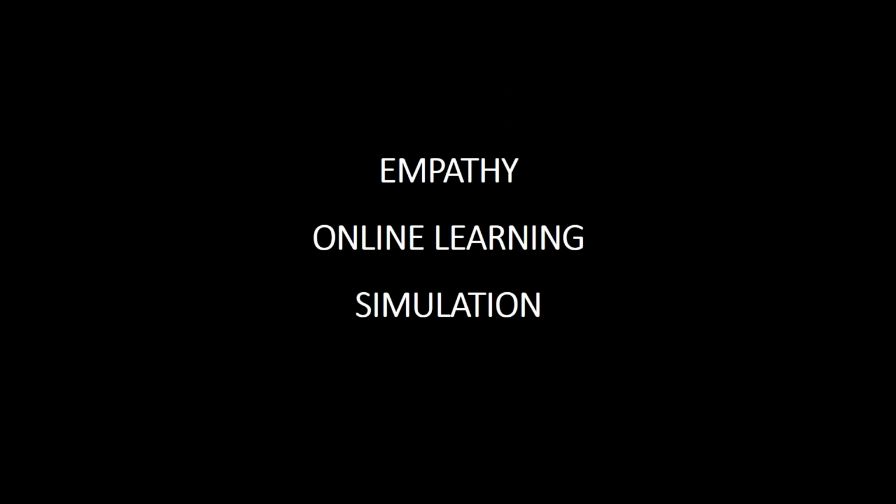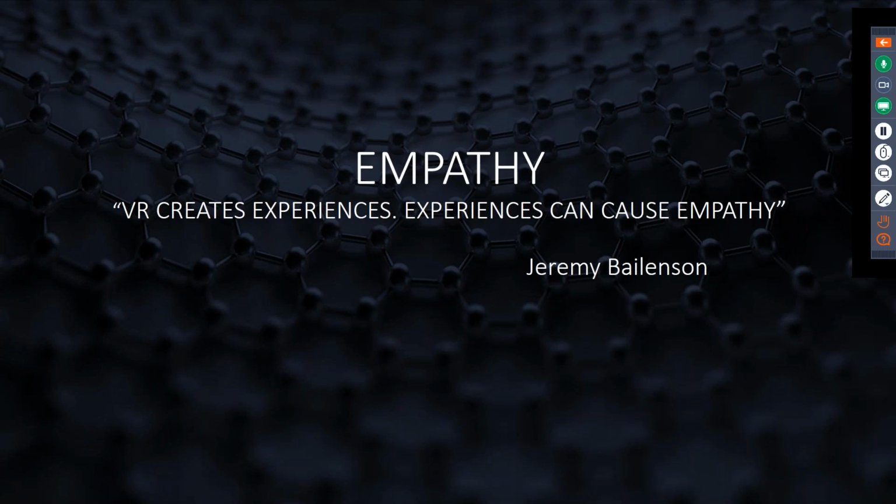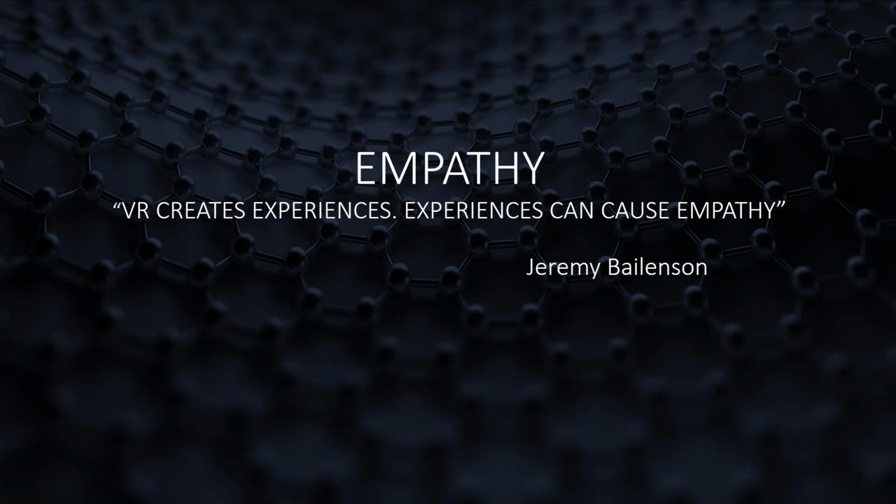So the three areas, as I mentioned, are empathy, online learning, and I'll save simulation for last. So let's talk about empathy first. If you really want to read about empathy in virtual reality, I recommend going to the Virtual Human Interaction Lab at Stanford University. Jeremy Bailenson is the director there, and he's done a lot of research on this subject with colleagues, and other colleagues have done research on their own looking at empathy in virtual reality. And I'll give you some examples.